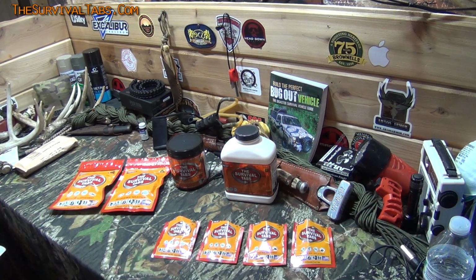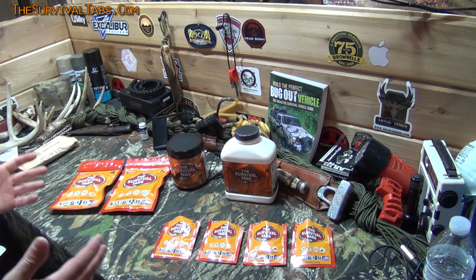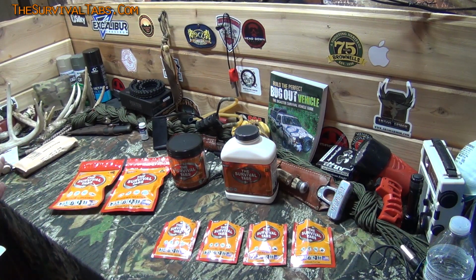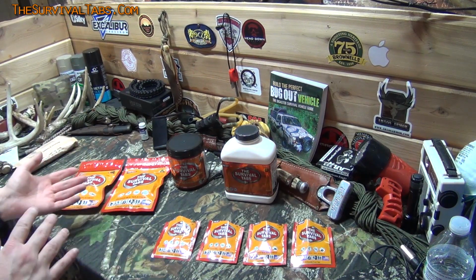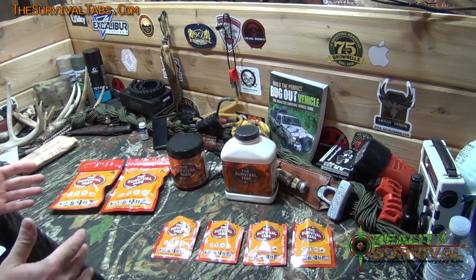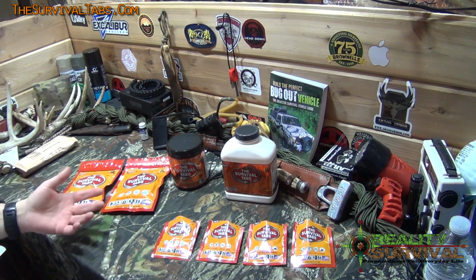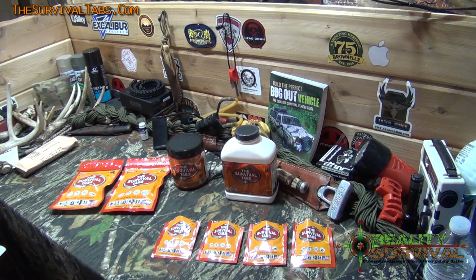So what we're going to do here is first I'm going to talk a little bit about the survival tabs and the nutritional value. Then I'm going to look at the size and weight constraints and how they compare to other foods, because that is critically important. And then we're going to do a taste test. I have one of the most finicky eaters on the planet, my youngest son, Xander, and he will be here with us to tell us what he thinks of these foods. So definitely stick with me till the end, and you'll get to see how he likes these.